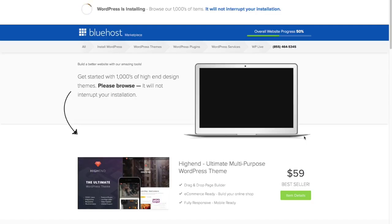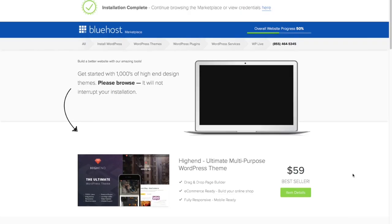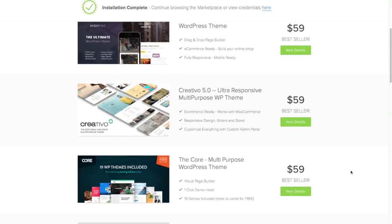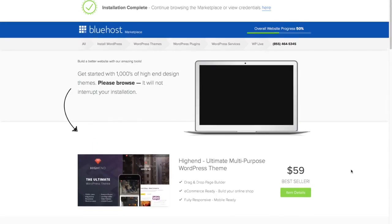It happens with all hosting companies. The domain names just take some time to set up, and it can take longer sometimes depending on where you are in the world and how fast the domain name propagates across the internet. So just keep that in mind. And down here we've got a marketplace with a bunch of different themes, but I already have a great recommendation for a theme that we're going to install later on in this series.